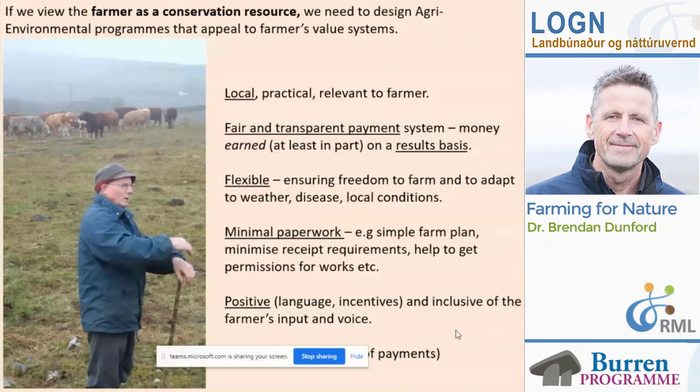Another important design principle is that we take away all the paperwork. For us, there is a simple sheet every year which the farmer signs to claim his payment for his scores, and a simple sheet that the farmer signs to claim his payment for the work that's been done. Everything else we take care of in the office. Finally, I think it's important that the language is positive, that we see the potential of farmers, and that farmers' voice is heard as well.